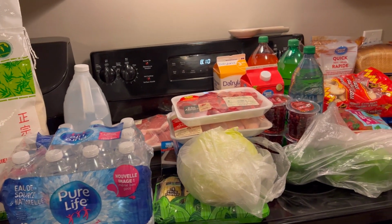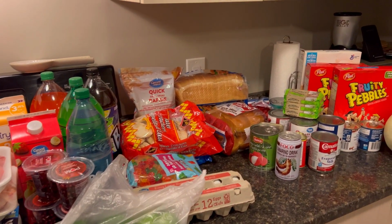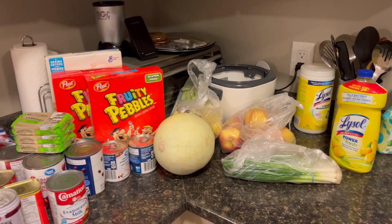Okay guys, so I am home now and I unpacked the bags, and as you can see here, I leave them on the countertop so you can have a clearer view of the stuff that I picked up in Walmart. Okay, so continue watching.